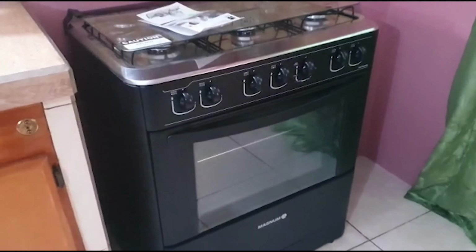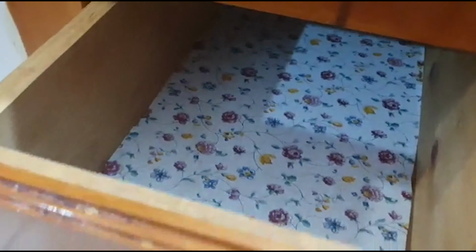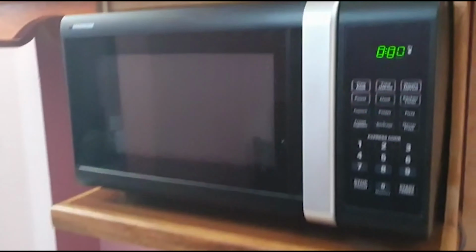There is a 1, 2, 3, 4, 5, 6 burner stove and some cupboards. And some drawers. And a microwave.